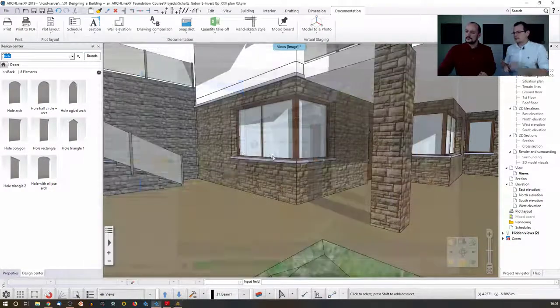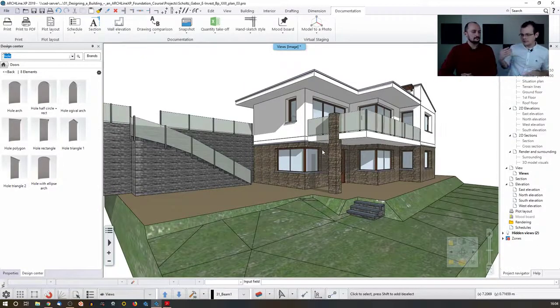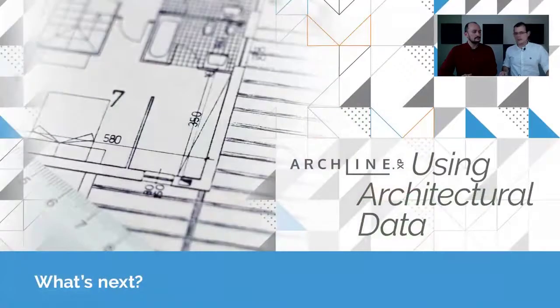Perfect. So we just wanted to give you a taste of what ARCHLine has to offer, but obviously we are going to keep on doing this. For the next 4 shows, we are going to keep on talking about the design stages. And that takes us to what we are going to talk about the week after next. And that is about using architectural data, because you need to know how you can use existing data.